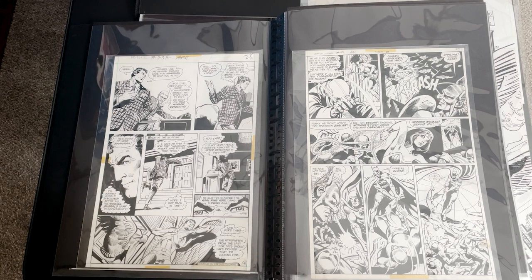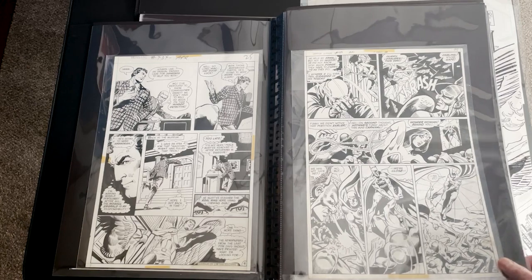On the right is a page I'm very fond of from the Justice League of America number 145 from 1977 with pencils by Dick Dillon and inks by Frank McLaughlin. I have really fond memories of this comic because when I was a kid, I actually used Silly Putty to make a copy of Hawkgirl's face from one of the pages, for those old enough to remember using Silly Putty.